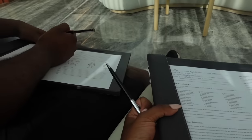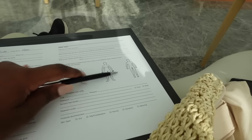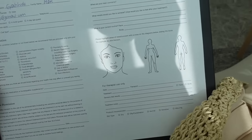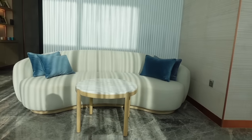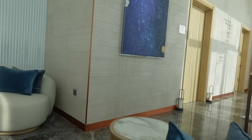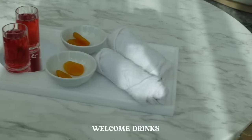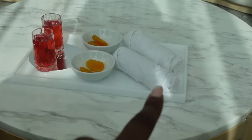Sign some consultation forms before we go in, and then circle your main concerns on your body, like your back, etc. And then we're gonna head in. Guys, look how aesthetically pleasing this spa is. Oh, lush. Welcome drinks. So cute. Some iced tea and some apricots and some warm towels.